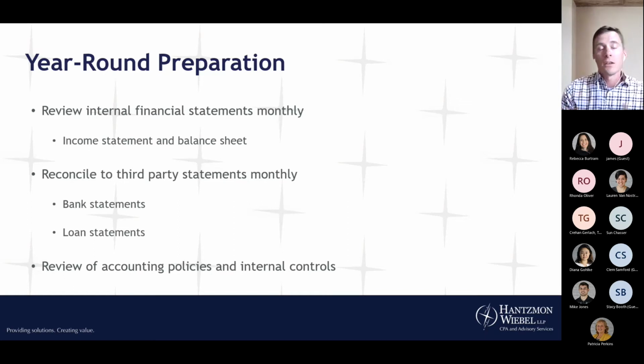And looking at financial statements, ideally, you're going to have some kind of comparison. So either month to month, the current month versus the previous month, or in addition, maybe a year to date to last year to date. So some kind of comparative analysis. You can see where you've been and where you currently are. And so I highly recommend a monthly review of financial statements.